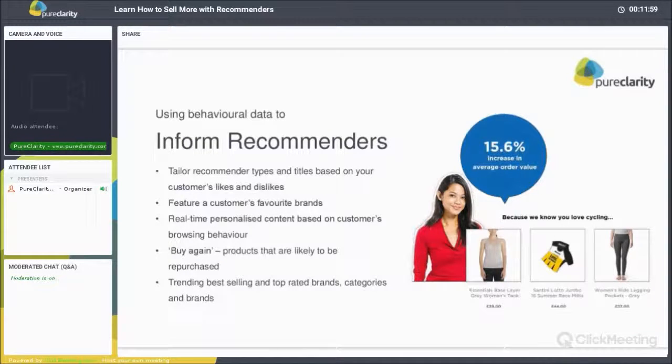Things that people are likely to buy again, like subscriptions or even products that are consumable. So maybe they would need to buy them every couple of months if they're going to be used up and run out. This is an extremely powerful way of very easily targeting people who you know are likely to be running low on the item that they just bought or something that they're going to want to buy again. And then, of course, trending, best-selling, things that people are searching for, top click-throughs. You're using all this data to inform what to highlight and promote across your site, including brands and categories.